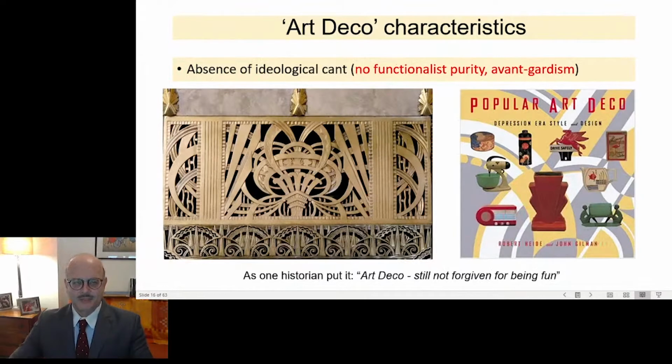I spoke before about ideological content. So there's no great love of functionalism in Art Deco. On the left, you can see a radiator grill. I think it's in the Chanin building in New York City. Now, a radiator grill is useful. It doesn't need to be as ornate as that. And a modernist, a proper Bauhaus modernist, would never have contemplated a radiator grill of this kind of richness and detail, because the idea was to make everything just purely functional. Well, Art Deco doesn't do that.